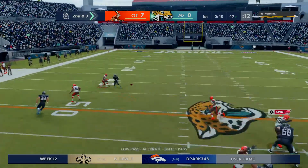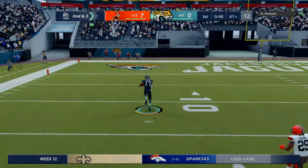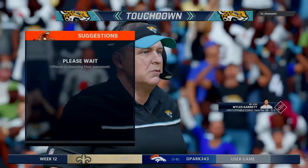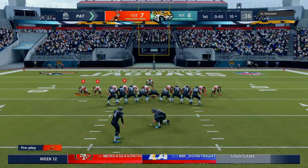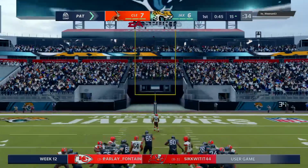From the gun, Minshew to throw. And connecting here with DJ Chark. Touchdown, Jaguars! DJ Chark, his 5th touchdown now on the year. And the Jaguars are within an extra point of tying this one up.